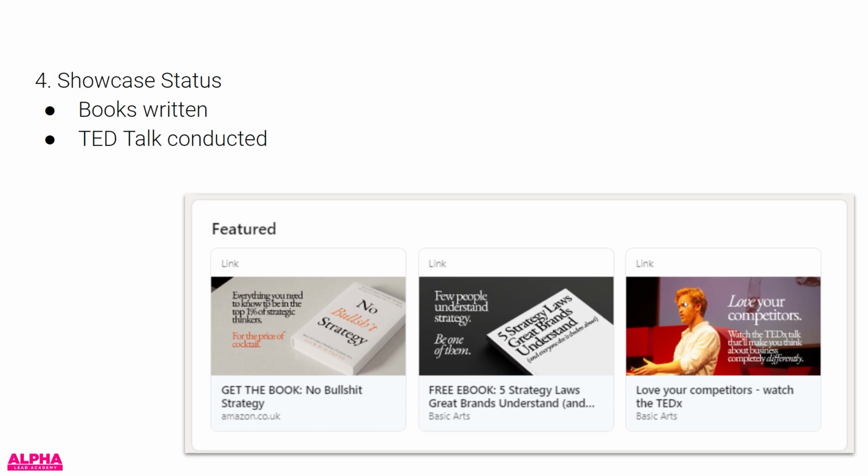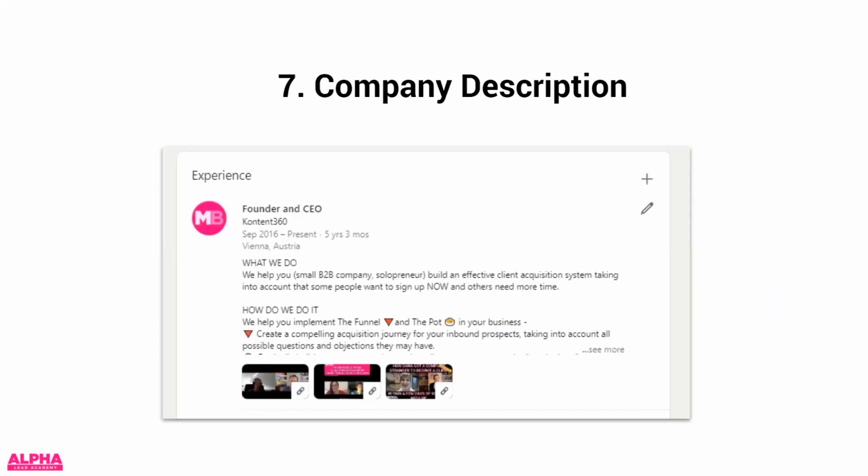I still believe it would be better for him to simply link people to his landing page where he has a Calendly booking link, but each to their own. And that's it as far as the featured section. Now, let's quickly look at the company description. This is more towards the bottom of your profile where your experience starts. And so your current business needs to be, of course, prominently featured.